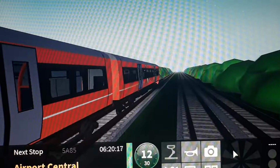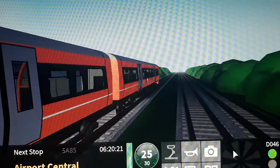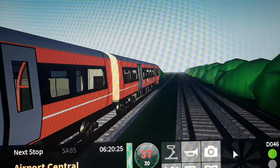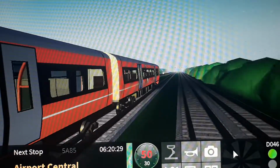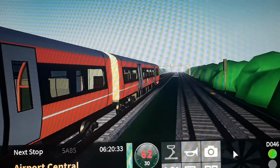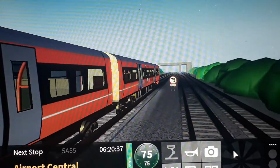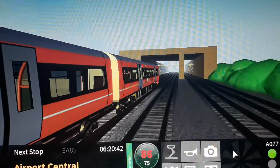Instead of going from Stepford Central to Airport Central, we're going to go the opposite way. Currently, we're leaving the Airport Parkway siding, heading towards Airport Central, where we'll form the passenger service to Stepford Central. So, sit back, relax, and enjoy.